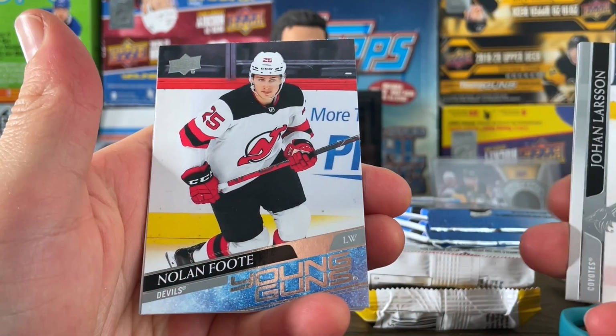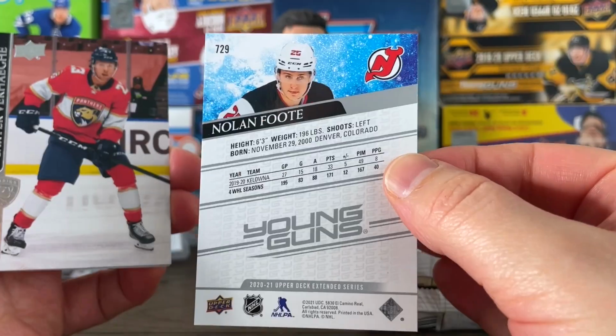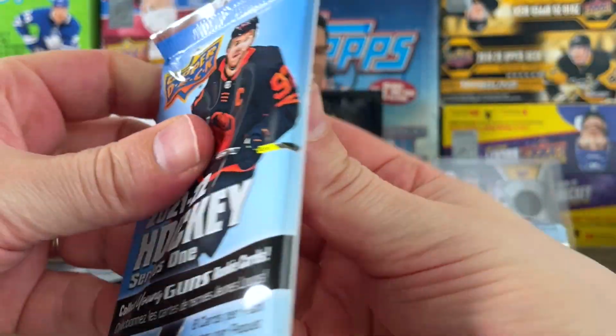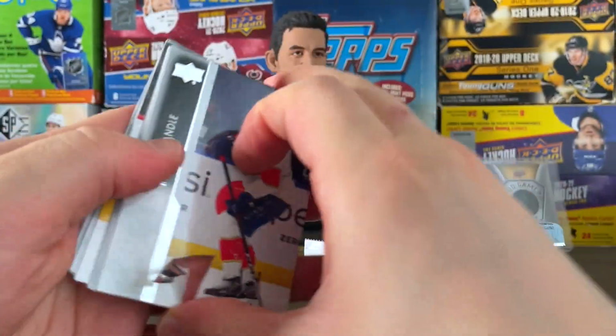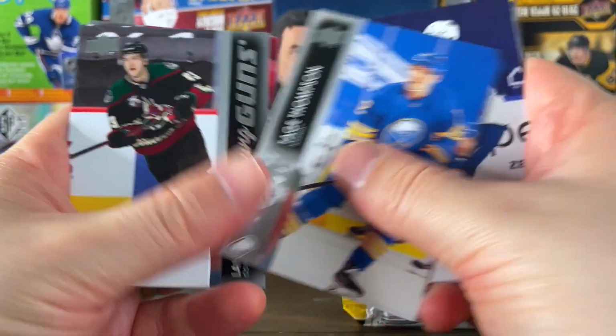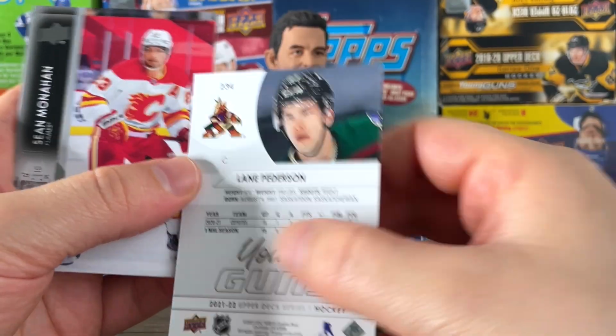Base. Some base. Nolan Foote. Young Guns. Did not expect to get a Young Guns there. All right. Hey, that's pretty cool. Got a Young Guns. Base. More base. And the 3 21-22 Series 1 packs. Yandel, Hurdle, Myers, Thompson. Just sold one of those, actually. Got another Young Guns here. Lane Peterson. All right. More base there.